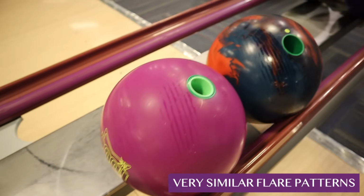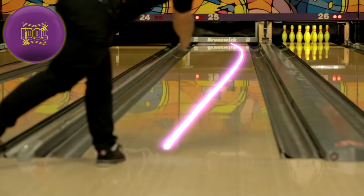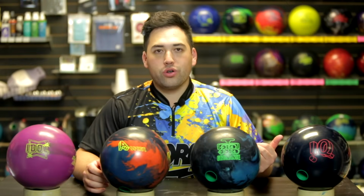16 pounds, very similar core numbers. Went out there, threw the ball down the lane a few times. Idol, just a little bit earlier, a little bit smoother, and hooked a little bit more, I think. But very, very close to the Aspect here. So if you had an Idol, you're missing it, consider an Aspect. Next, we move on to the Ordnance C4.